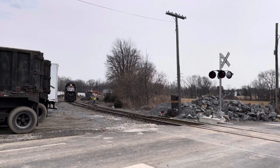With the tanker and covered hopper now in Stockertown Yard, you can see NS3472 reversing down the line past the switch into Stockertown Yard.